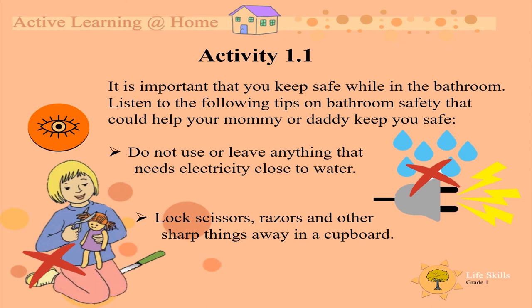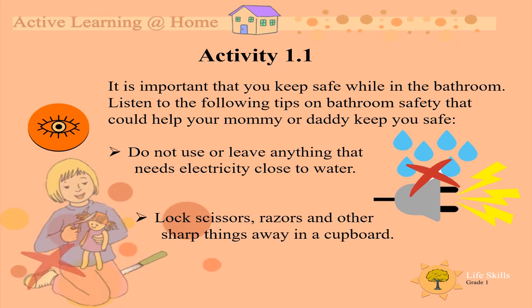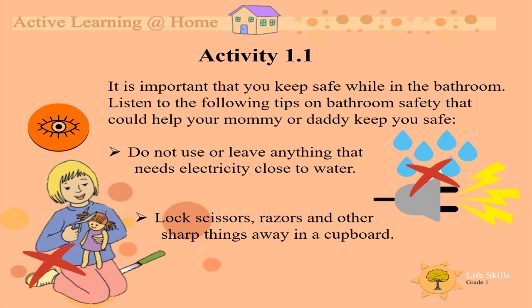Activity 1. It's important that you keep safe while in the bathroom. Listen to the following tips on bathroom safety that could help your mommy or daddy keep you safe. Do not use or leave anything that needs electricity close to water. Lock scissors, razors, and other sharp things away in a cupboard.